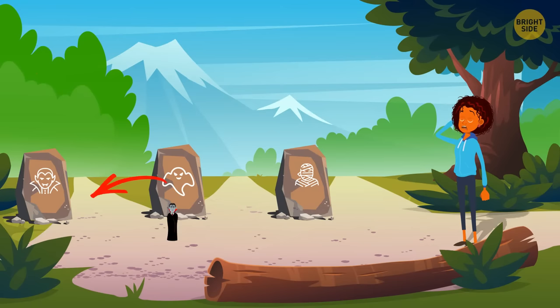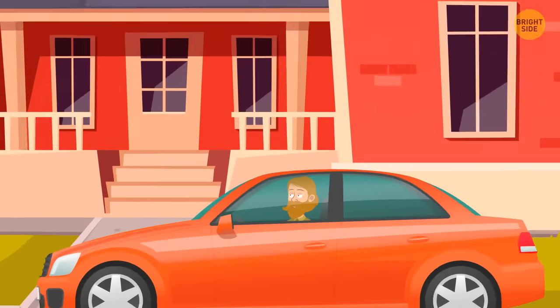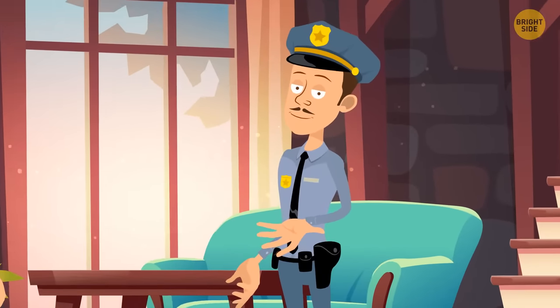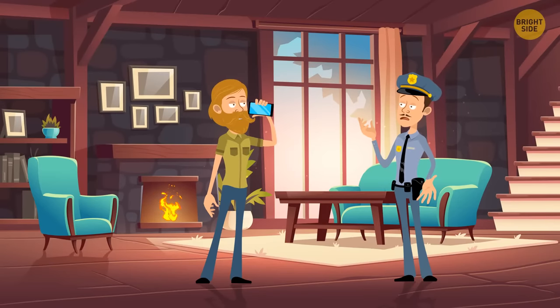Jessica should choose the castle because it's daytime and the vampire will be asleep. John went back home from a 2-day business trip. When he entered the house, he saw a police officer. He said he had come half an hour ago because there had been an alarm in his house. John didn't believe him and called the police. Why?